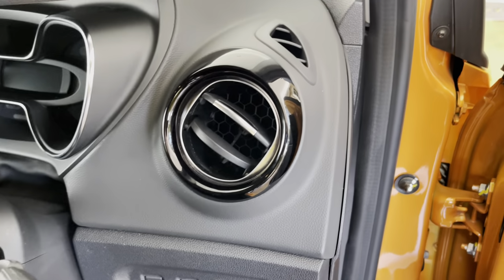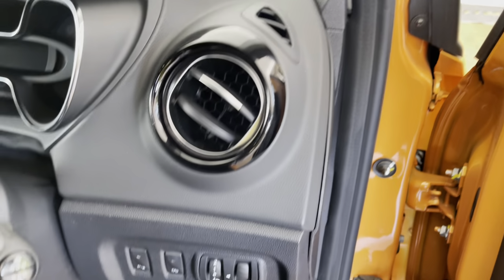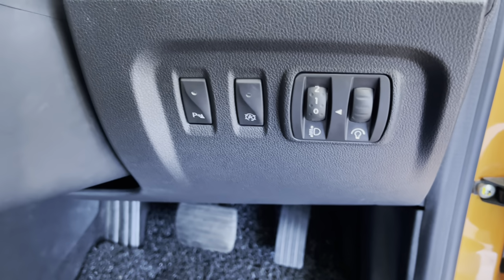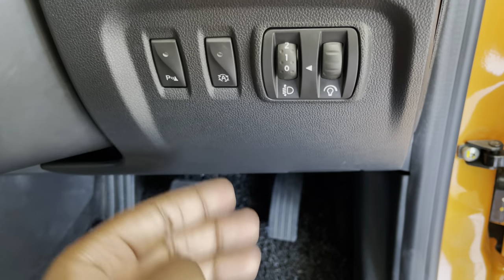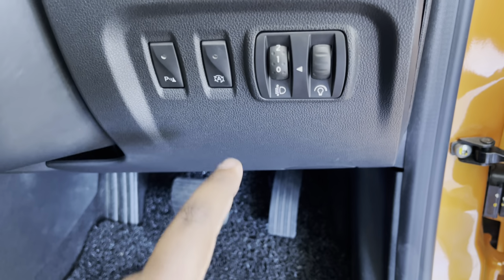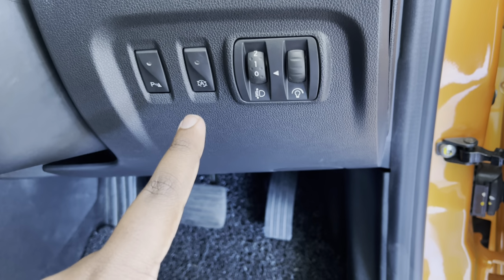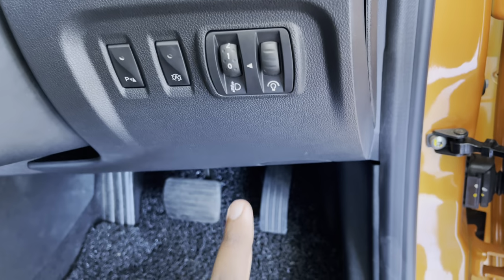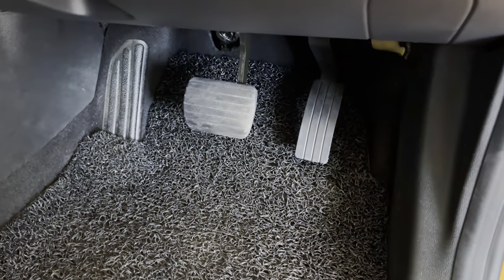So right here you have your aircon vent surrounding in gloss black, as you can see. Right here you have your parking sensor button. And this button activates or deactivates the vehicle's auto start stop feature. If you have this feature turned on, the engine will momentarily shut off when you arrive at a stop such as a traffic light or traffic jam to save the extra bit of petrol that this car is running on. Headlight level adjustment lever, interior brightness adjustment lever, your pedals down there.